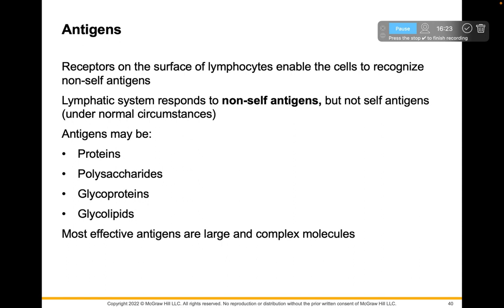So we already said antigens are these molecules that are foreign, so they're not yourself. And your lymphocytes, these white blood cells, these B cells and T cells, have receptors on their surface that can recognize these antigens. And antigens could be any of these molecules that are found on the outside of the membrane.